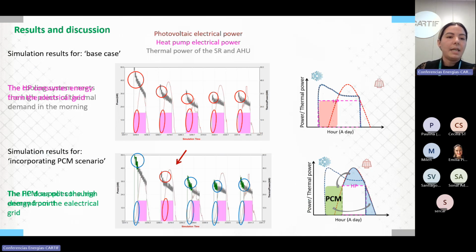In this figure, we can see the simulation results for the photovoltaic electrical power, the heat pump electrical power, and the thermal power of the cooling system for the best case and the scenario incorporating PCM. We can see how in the best case, the cooling system meets the high point of thermal demand in the morning, and the heat pump consumes energy from the electrical grid. Then, in the PCM scenario, the PCM supplies the high demand point and the heat pump does not consume energy from the electrical grid. This occurred on most days, with the exception of one day.